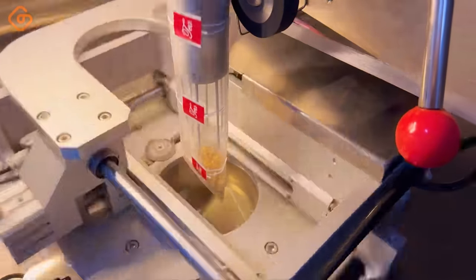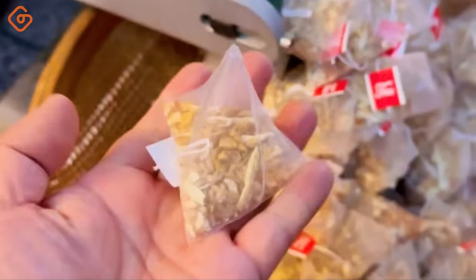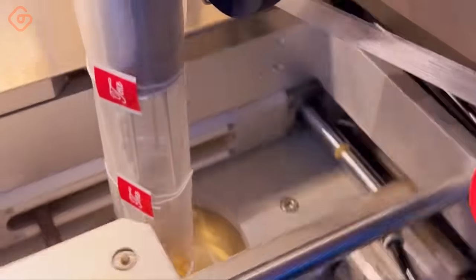The nylon triangle teabag packaging machine is a modern machine with a shiny appearance and exquisite design. The machine is composed of many parts. Each part has a separate function.